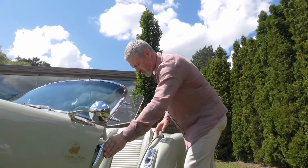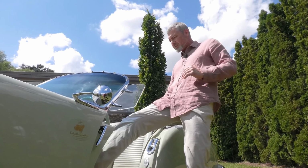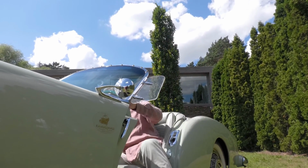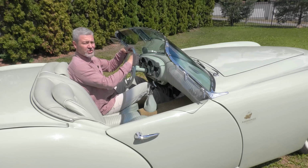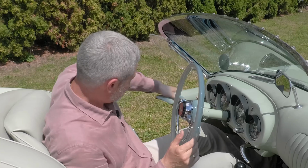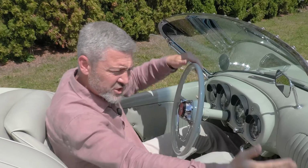I can't say that getting into the car is very convenient because of this fender curve. You have to contort yourself to get in. In short, watch out for your tailbone. But once you sink into this luxury, you stretch out your legs, you settle into the seat, and you feel right at home.